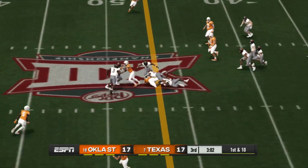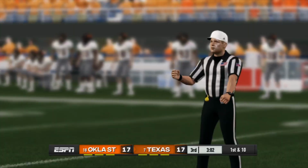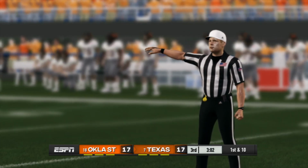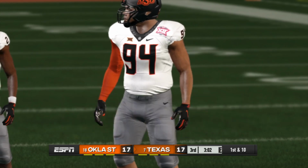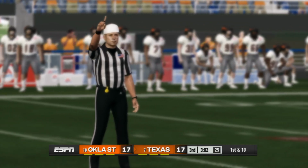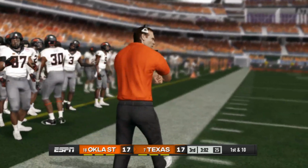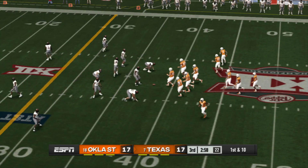He's got it out to his tight end. Tackle made at the 47. Penalty marker down in the backfield. Might be a holding call. So the offense will move a little bit closer with that penalty. First and 10. Ball on the 38-yard line.